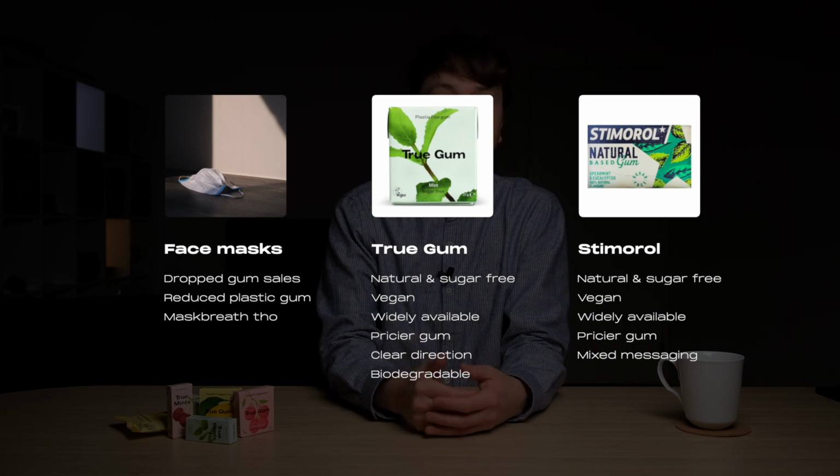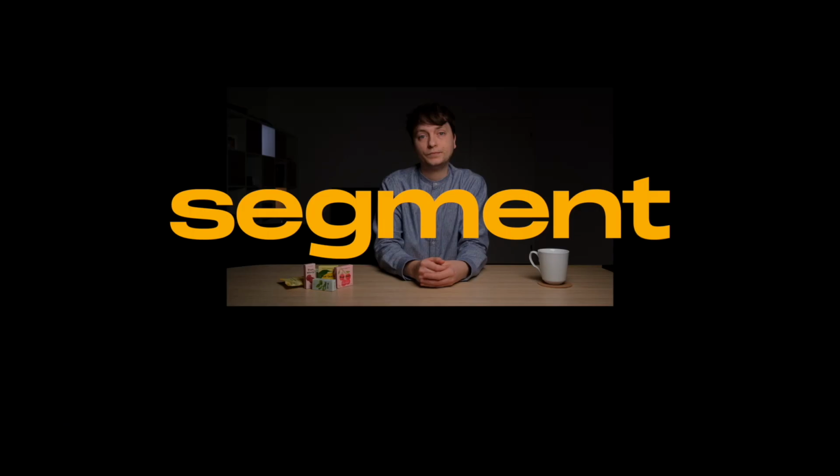But as for the direction where the brands are headed, they feel like night and day. Stimorol's communication efforts seem to be all over the place, but True Gum has a very clear angle that they are taking. From where I'm standing, True Gum is the David to Stimorol's Goliath, but this David is rapidly catching up to the big one.